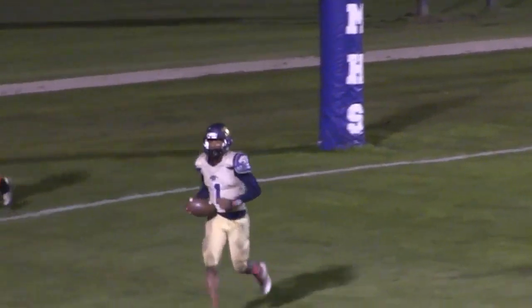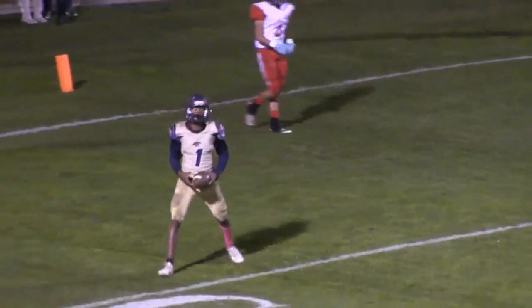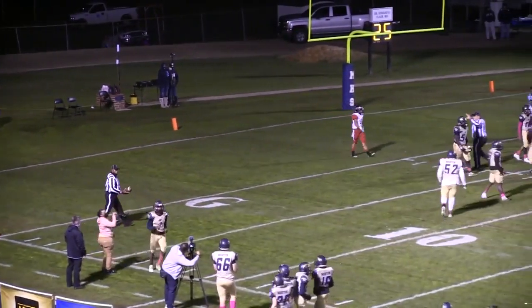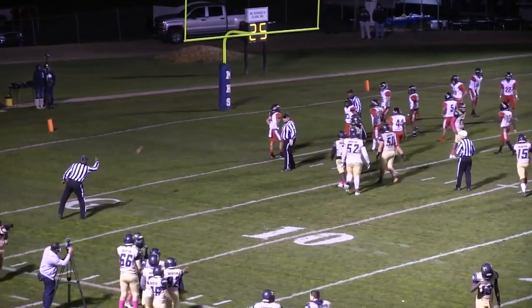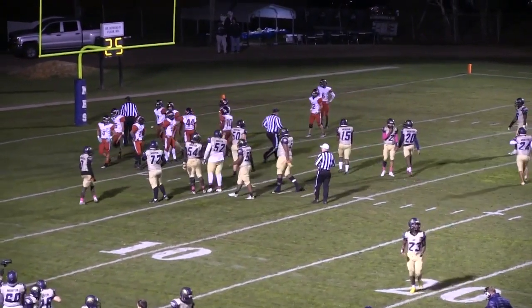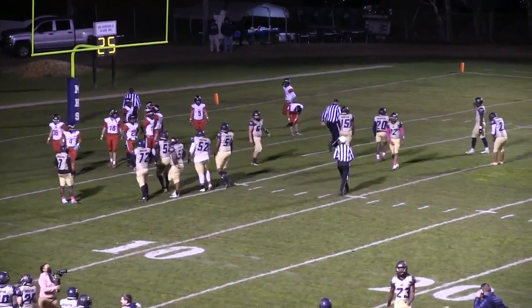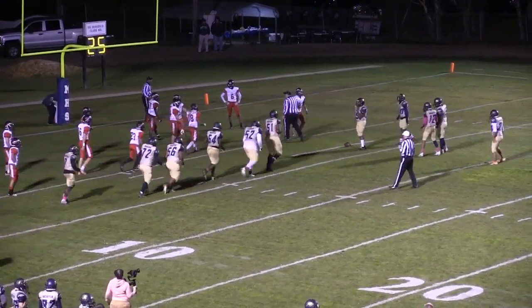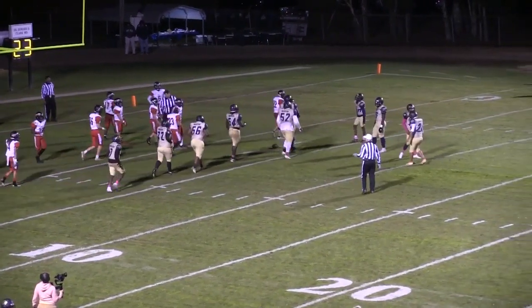Sims right up the middle again. He breaks about two tackles. I believe that's at least a hat trick. It's three times in that end zone to my knowledge, maybe four. Corey Evans, as usual, lines up for the PAT.